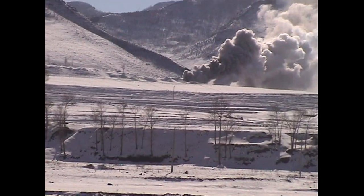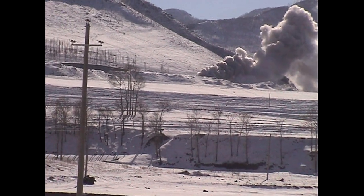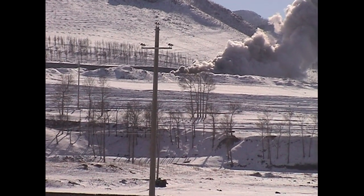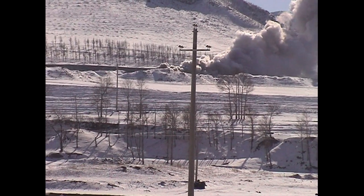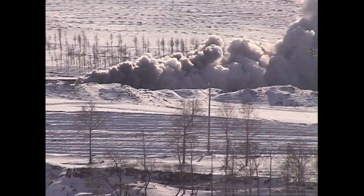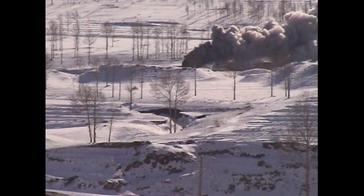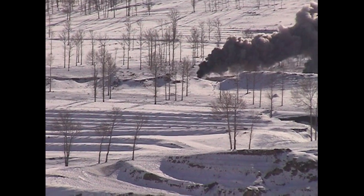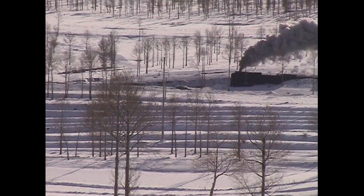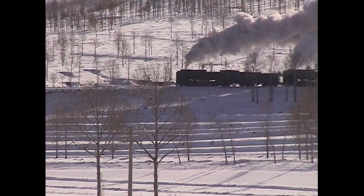Because there's a van, a lorry that's turned over with a load of sheep on board, and they're just tipping the sheep out. I don't know whether the engine is actually going to emerge. Oh, there it is.